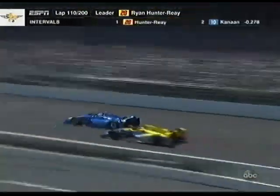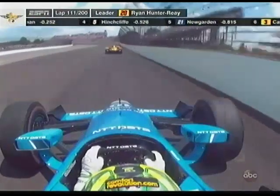Hunter-Reay about 4 car lengths ahead of Kanaan, and then as you'd mentioned, Nick, you've got Townsend Bell. Hinchcliffe took a look to the inside. Newgarden followed his tracks in 5th. Townsend Bell has his eyes set on Tony Kanaan in 2nd. About a 5-car length advantage for Ryan Hunter-Reay. Townsend Bell with a nice run off of turn number 4. He's all over Tony Kanaan. Makes the move into turn number 1.